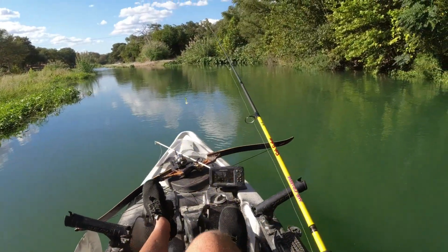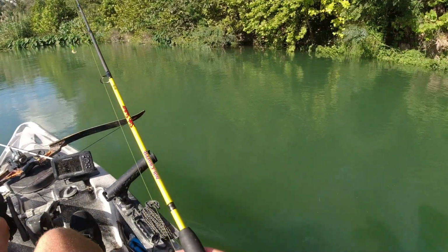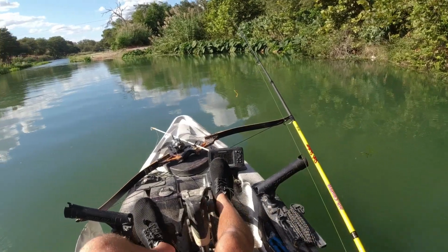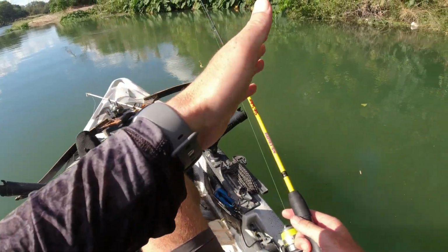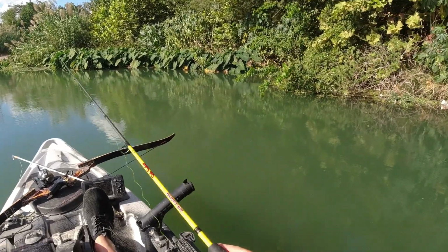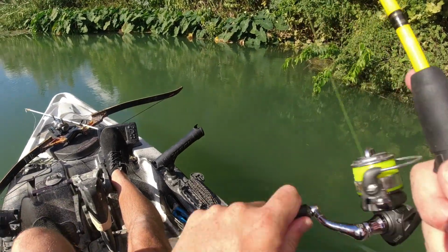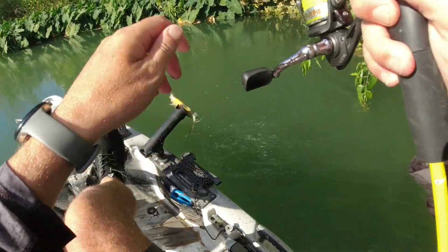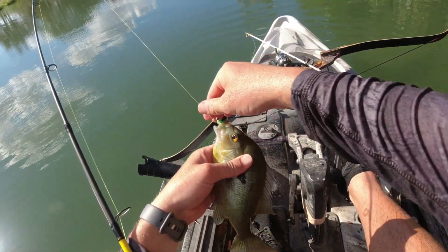Alright, we got the old Mr. Crappie out here with the little cream swirl tail on it, 1/64 ounce jig head. But I think this is a good little spot because the current kind of comes here and it's kind of still over there. I'm hoping to be 4 or 5 in here. Oh. Like that. What do you got? It's another good one. That's another good one, y'all. I done found the promised land.